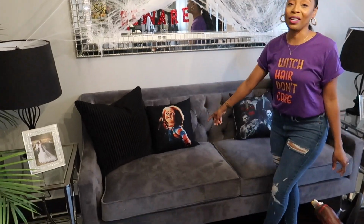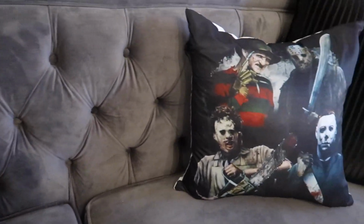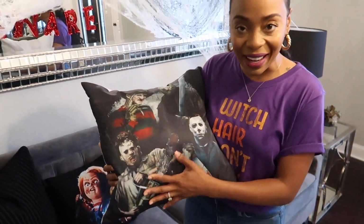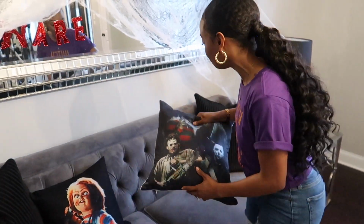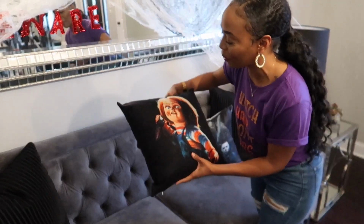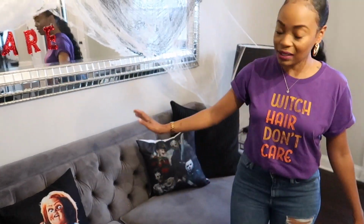And I found these pillowcases on Amazon. I bought these early in September. Can't go wrong with 80s horror. I love that this one has all the best of the 80s. You got your Jason, your Freddy, your Michael Myers, you got your Leatherface. So I thought this was really, really cool. And then, Charles Lee Ray, my boy. I grew up on this 80s horror stuff, so gotta love it. So that's the sitting area there.